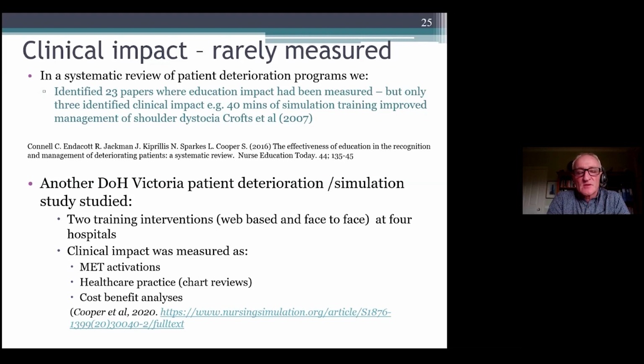I've got 2 examples in front of us on the screen. In a systematic review of patient deterioration programs, we identified 23 papers where education impact had been measured, but only 3 of those identified clinical impact. A really good classic paper related to that is Croft's, back from 2007, where he did only 40 minutes of simulation training, and it significantly improved the management of shoulder dystocia in practice. So it doesn't necessarily mean we need to spend a lot of time in simulation, but we do need to think about whether or not it makes a difference to practice.